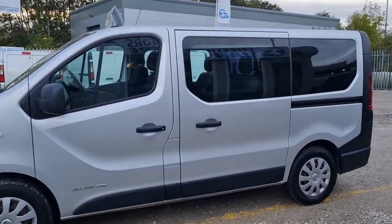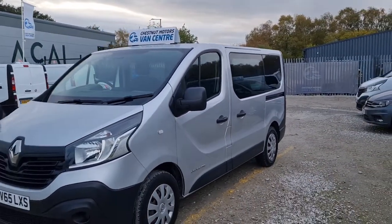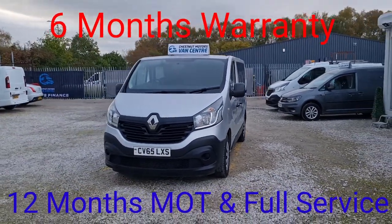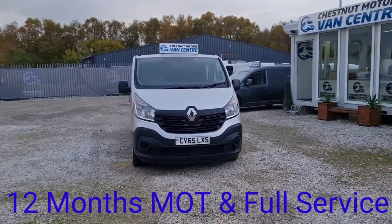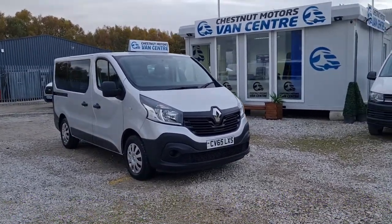Ideal for cruising down the motorway, guys. Every angle looks absolutely fantastic. All our vehicles come with 12 months MOT. No advisories on an MOT, guys. If it needs it, it will get it. Also come with a full service and 6 months warranty too. That is a good looking Renault Trafic. Let's have a look inside.